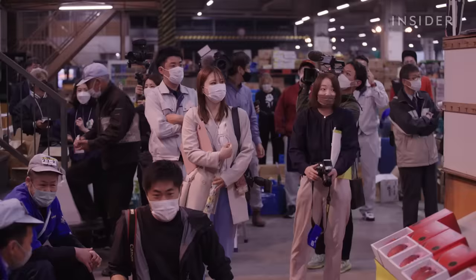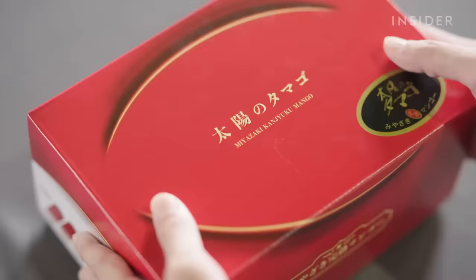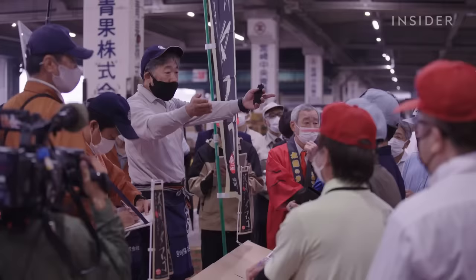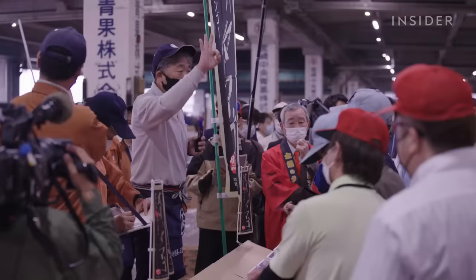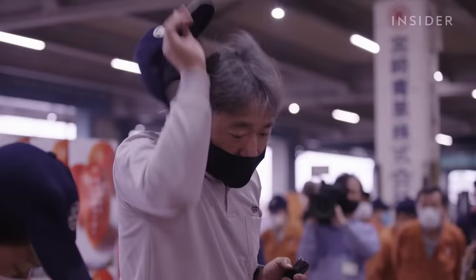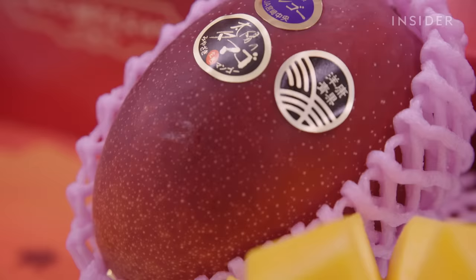The auction has officially begun at the Miyazaki Central Wholesale Market. This year's 500,000 yen is 300,000 yen higher than last year and matches the 2019 record. And the farmer who grew these mangoes is Takuya.